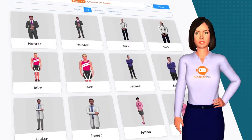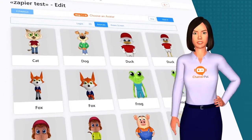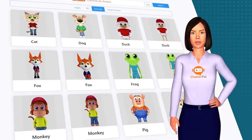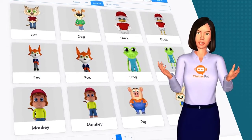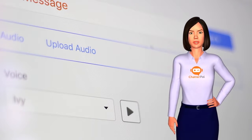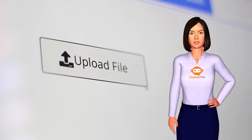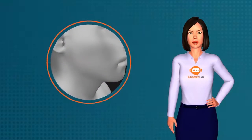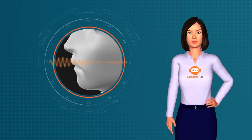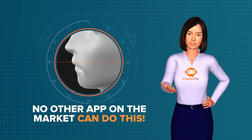You get a huge selection of our latest generation 3D animated human and animal avatar characters, all equipped with our instant lip sync technology. Want to use your own voice or an actor's voice? It lets you record your own voice or upload an audio track to the editor. And then it trains your avatar's lip movements to properly sync to it, so the avatar's speech flows naturally. No other app on the market can do this.